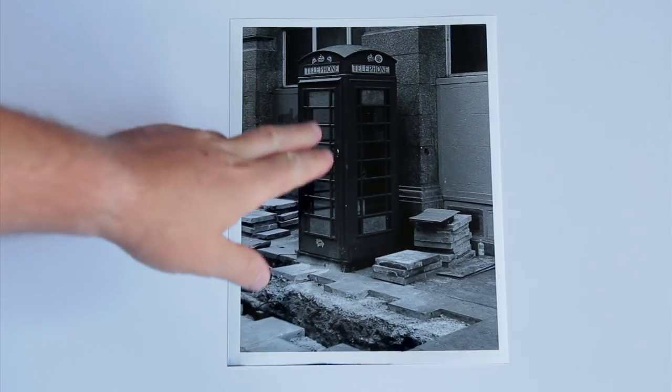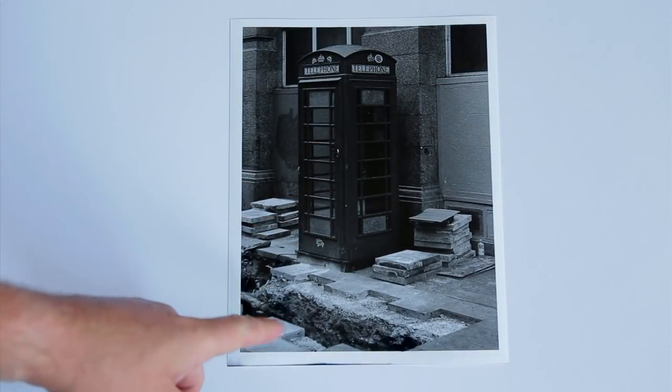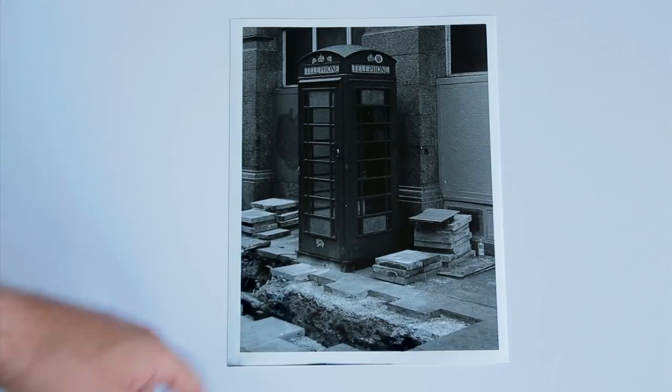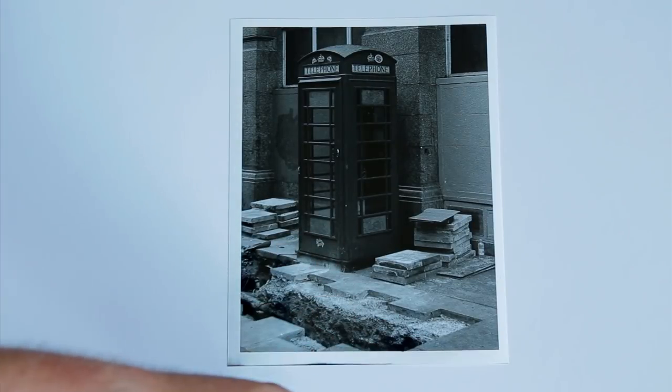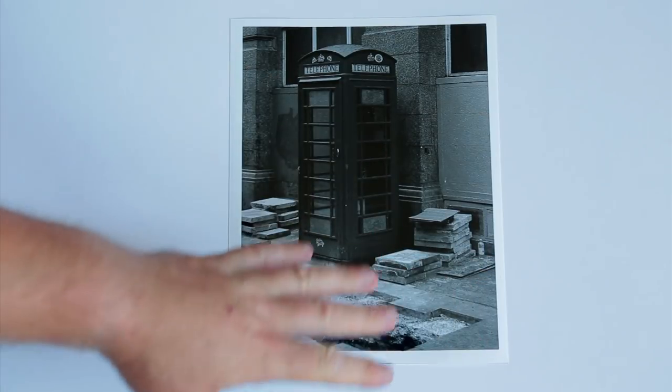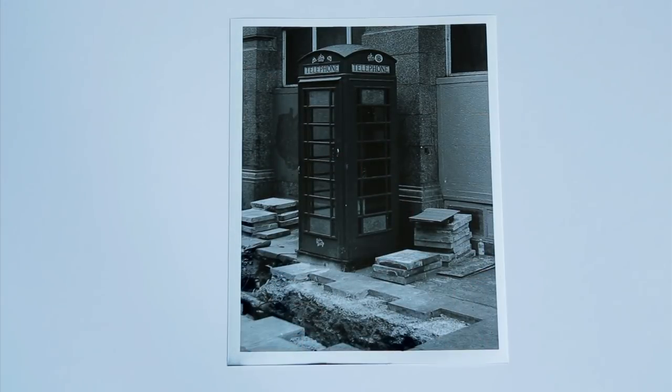So this is my print of the telephone box. I quite like this because there was some construction going on around it. It just looked a little bit quirky. In fact, there's a little drink bottle of water there next to it, I didn't realise. But the image is a little bit underexposed.